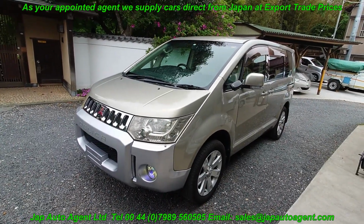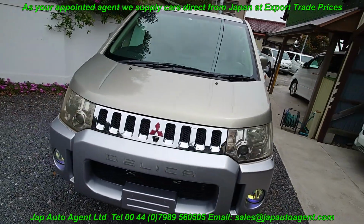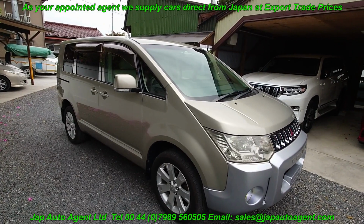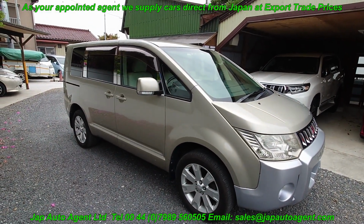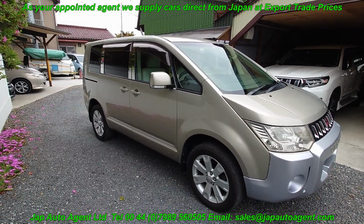Again, 2007 March, 69,000 miles, grade 4B, G Premium. Nice and clean. It's getting a little windy. Anyway, bye for now.